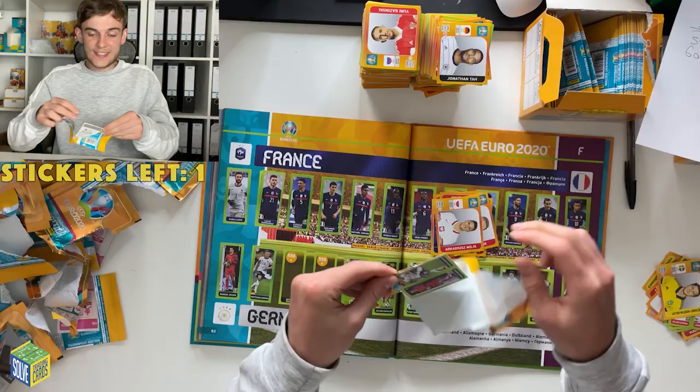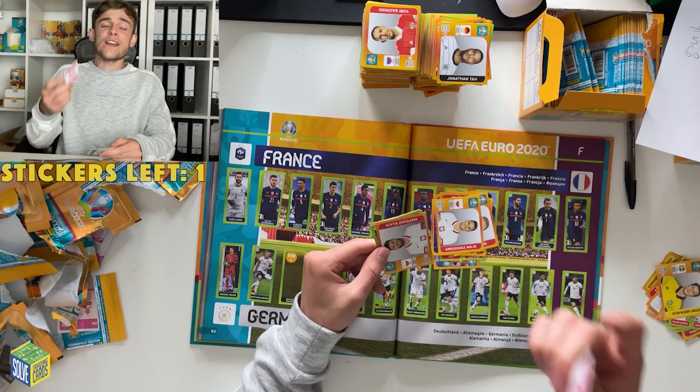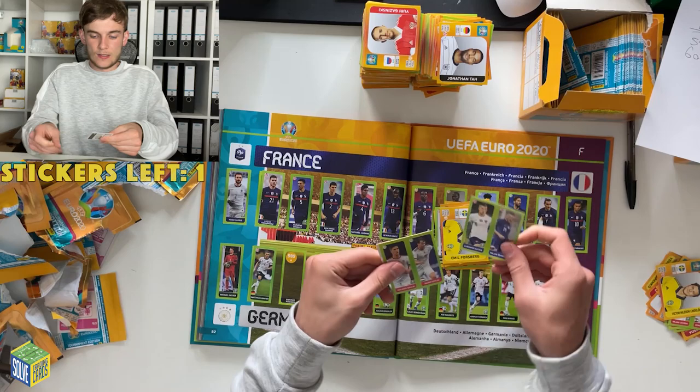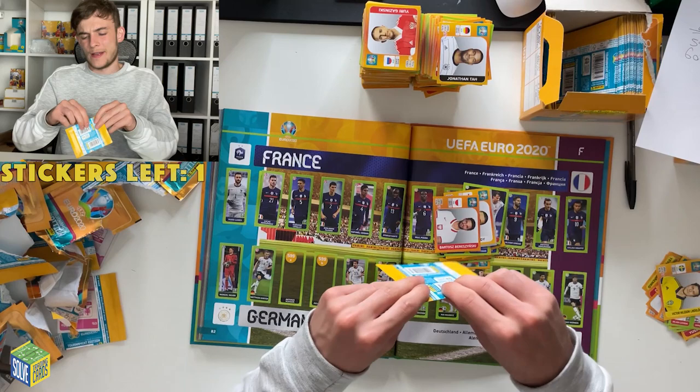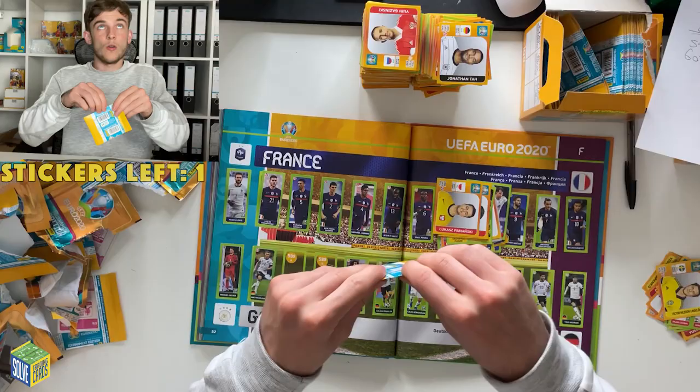One sticker's left. Oh no, we've got 598. We need 599. Not 598. 599, that's what we need. Come on. Let's do it in this box. Let's not have to open another box, man. Let's not have to open another box. Kiefer Moore. What a player. Let's not have to open another box.